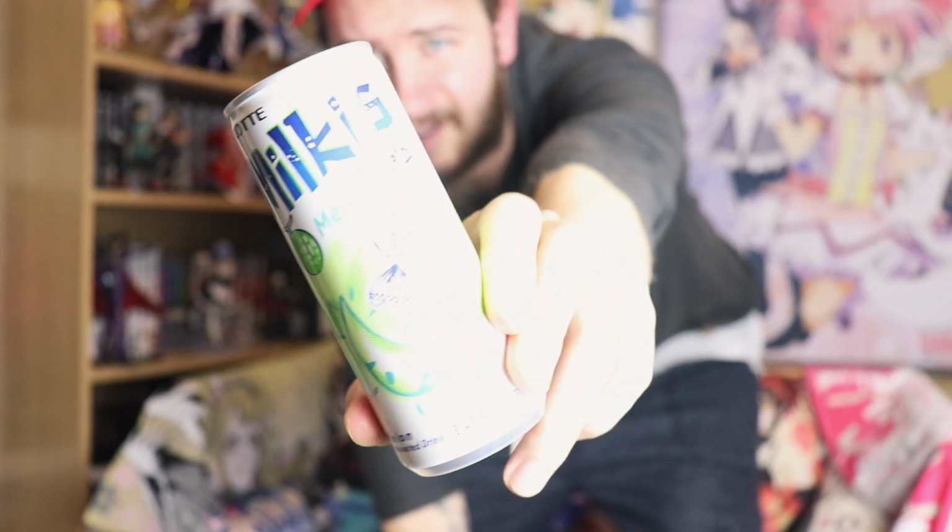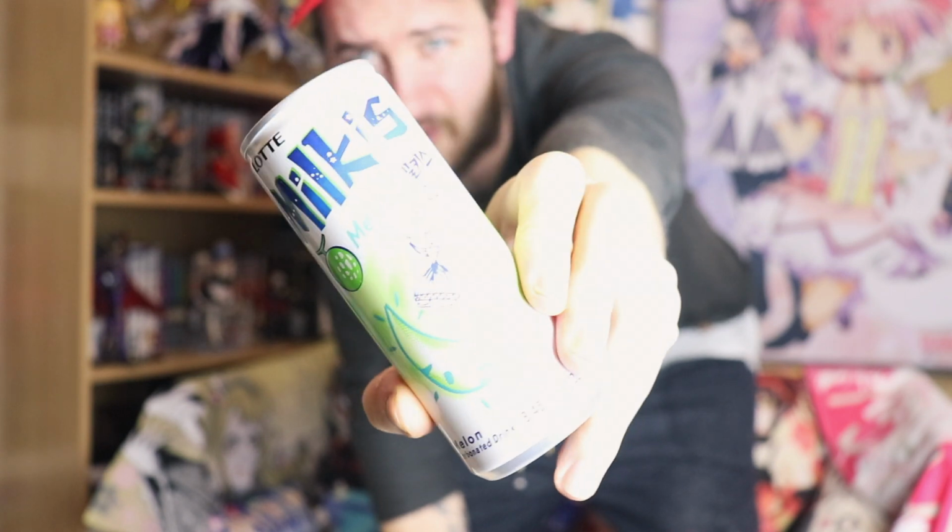Milkiss. It's a melon carbonated drink. It's really white going on here, so that looks pretty cool. Nice can. It's still really ice cold as well. This has just been sitting in my room for about a week. Awesome sauce. Next up we've got new corn chi.